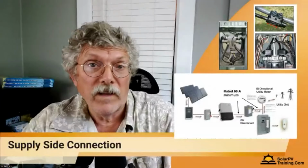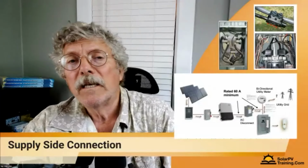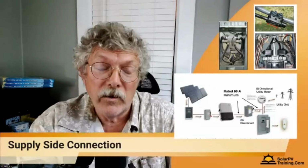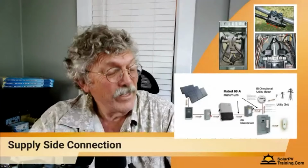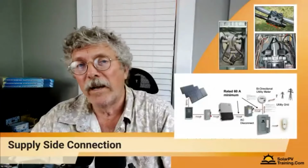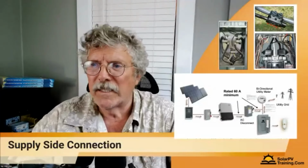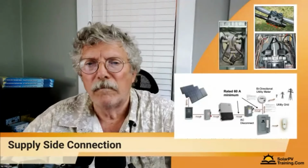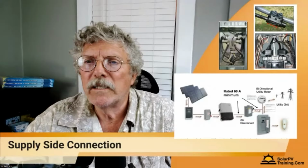Now you're into the world of line side or supply side connections, because it's between the main disconnect and the utility, your utility meter, I should say. If you put it on the utility side of the meter, in theory you could do that, but of course now you're paying for your own electricity. Everything you're generating is coming back through the meter, so you're going to pay for it. Anything you send out doesn't get accounted for. So we get into a supply side connection issue.